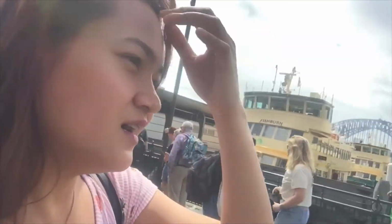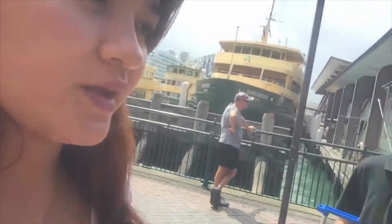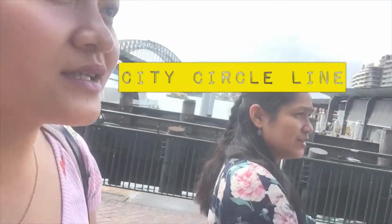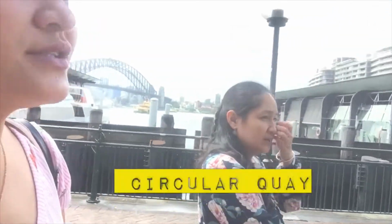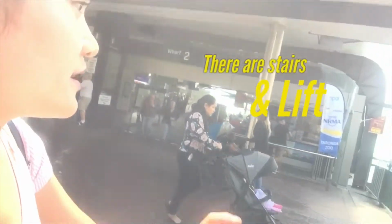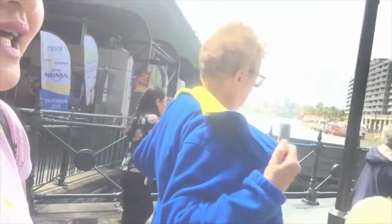It's so hot, I will not spend more time with that. Anyways, as I was saying, to go here from the airport, you need to take the train. From the airport, you need to take the City Circle line and then get off on Circular Quay. And then from Circular Quay, you just go under, then that's gonna be the Sydney Harbour. And that's where you can find the Opera House.